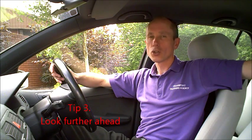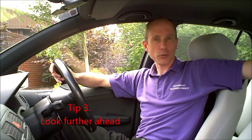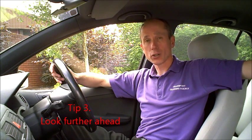Tip number 3. Try and look further ahead. Plan to keep moving. If you find yourself coming up to roundabouts and traffic lights and stopping, and then being able to move 2 seconds later, that's a clue that if you'd have come up a little bit slower, you could have kept that one moving instead.